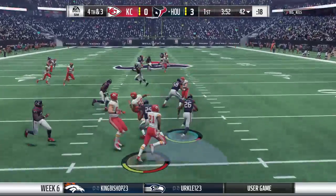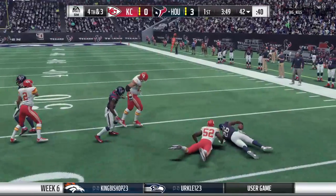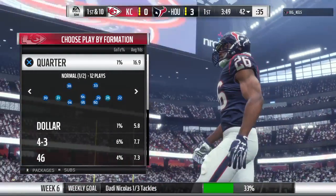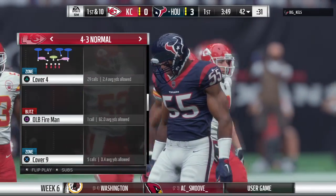And this will be taken at the 13. It's a nifty return of 29 yards. And the Texans will take over with a 1st and 10. Out comes the Houston offense as they get set to take over here.